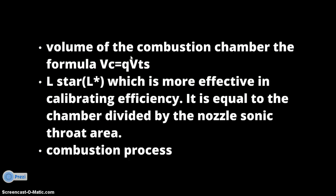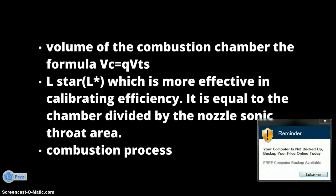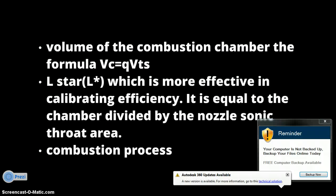Something related to this is the characteristic length of the combustion chamber. It's named L star, and this is more effective in calibrating efficiency. It is equal to the chamber volume divided by the nozzle sonic throat area. The combustion process involves a substance being oxidized, and it is advantageous to operate a rocket engine at a mixture ratio that is enriched in fuel. The mixture ratio is defined as the mass flow of oxidizer divided by the mass flow of fuel. Okay?